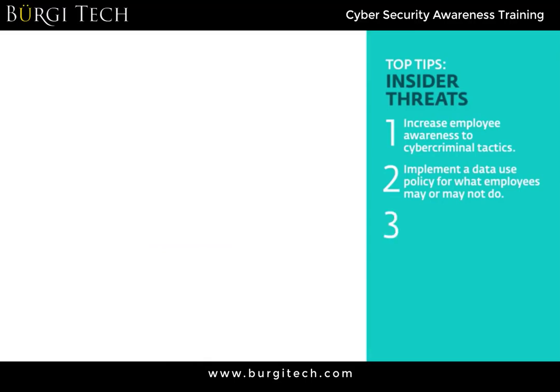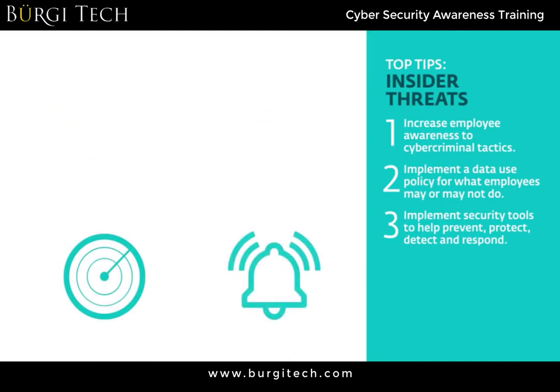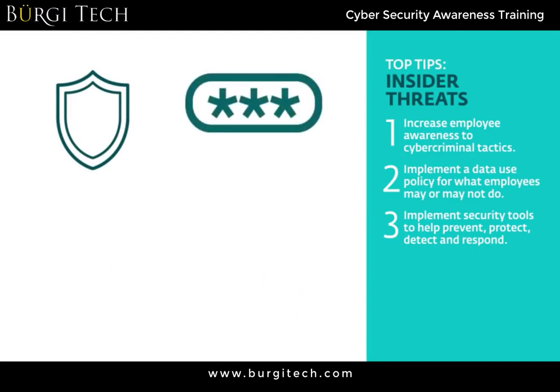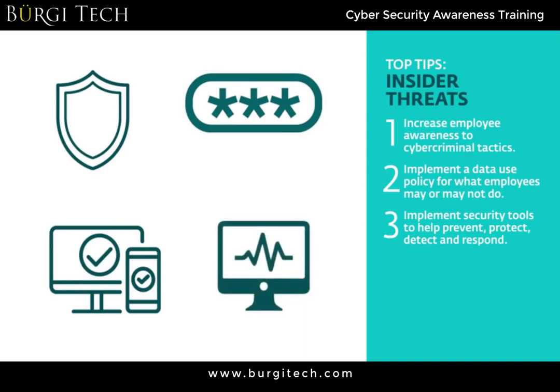Number three, implement security tools to help prevent, protect, detect, and respond to security incidents. These may include a reputable antivirus software, encryption products, two-factor authentication, and in some cases, threat monitoring services.